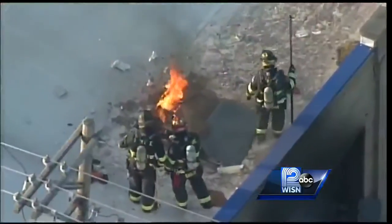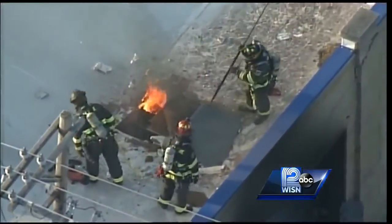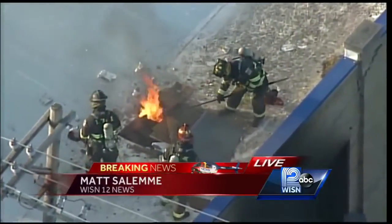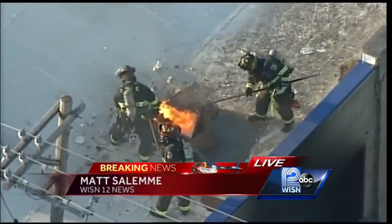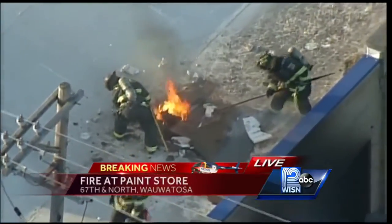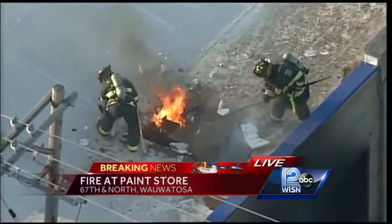News Chopper 12. And Matt, last time we checked, crews were breaking through the roof there. That's right. Looks like they've uncovered some burning embers as they have broken through the roof. This is exactly the reason why they do it, to make sure that they get everything inside the building. It may look like they've got the fire out, but those embers can stay lit inside the roof, and that's exactly what they've uncovered here.